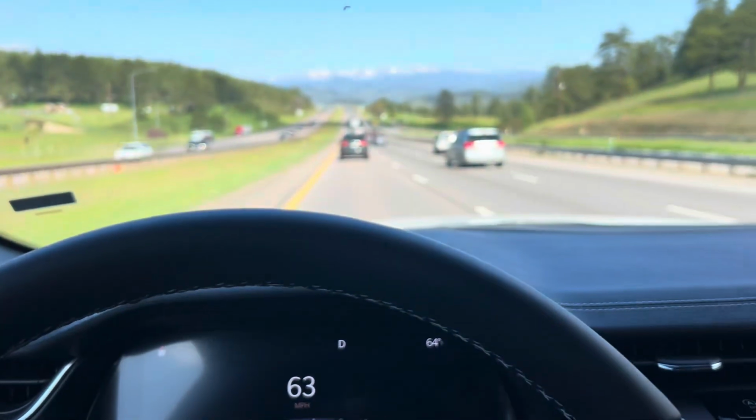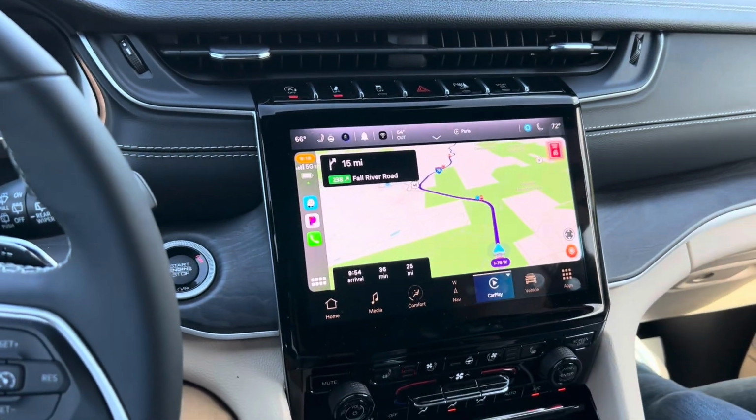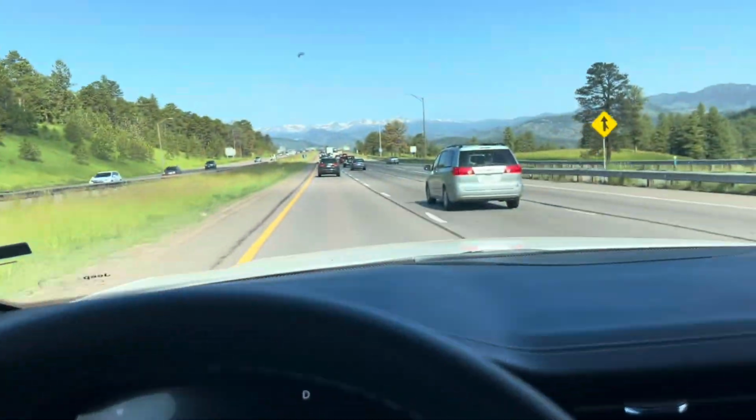For this week-long adventure, my family of 5 rented a Jeep Grand Cherokee. The ride was smooth and quiet, it got pretty good gas mileage, and the Apple CarPlay really came in handy.